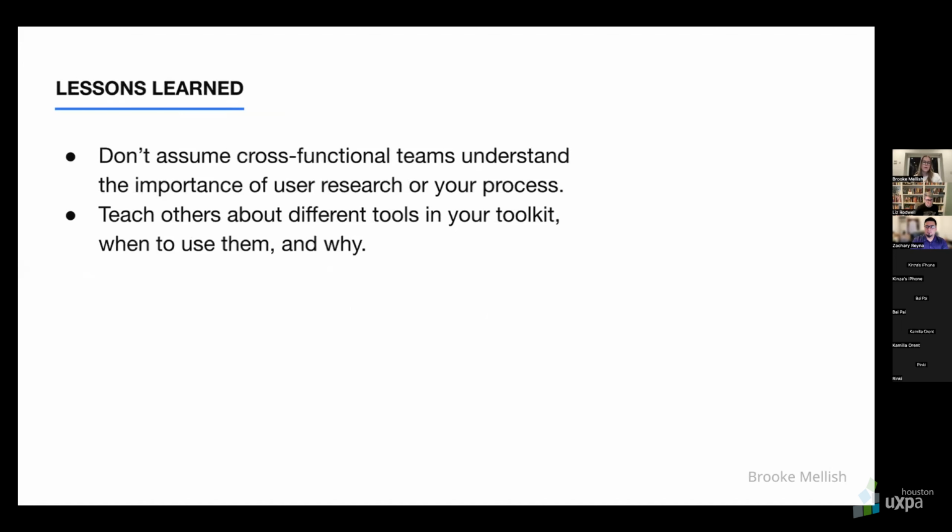So lessons learned: don't assume that cross-functional teams understand the importance of user research or your process. I think in the beginning, a lot of people have this misconception that, oh, my company doesn't do research because they don't like it or they don't want to do it, they don't value it. And I think it's easy to get in your head if you hear no so many times. But what we found is actually everyone's super on board with research now that they understand what it is. You just really need to communicate the importance of it, show case studies, show the value of what it is, and don't assume that people know what it is.